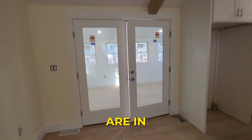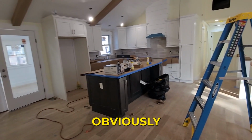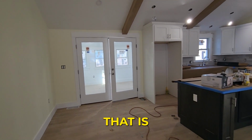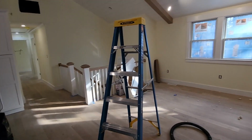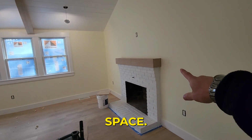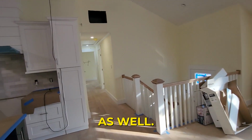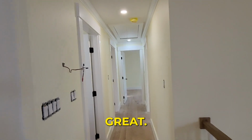So if you are in the property and you wanted to entertain, you have obviously your living room, kitchen, space for a table here, and then open the French doors up, and nice extra space that is definitely heated during the winter and cooled during the summer. Living room is obviously nice, good space. Painted the bricks white to kind of match with the trim as well. But yeah, so this thing is coming along great.